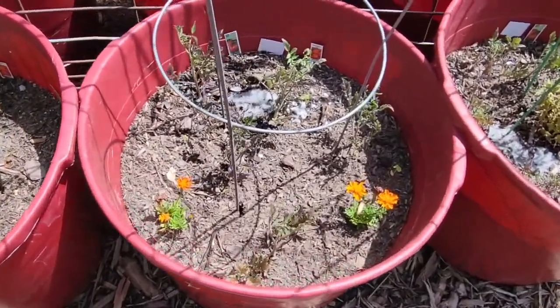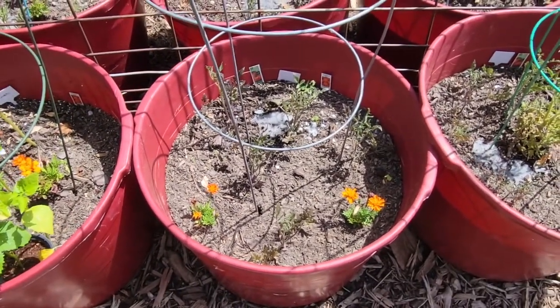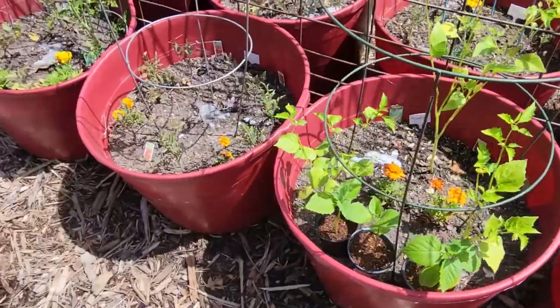And again, some of these tomatoes, like these were the 25-cent ones that I got from GrassPad. They look a little sad. I think they had some cold damage, but I'm just trying it out.